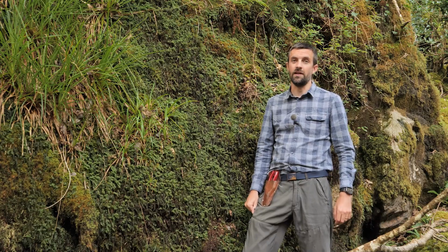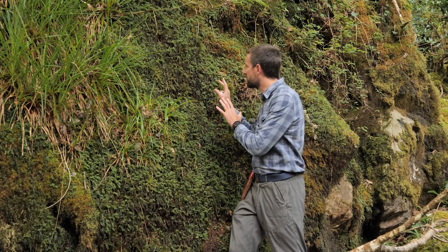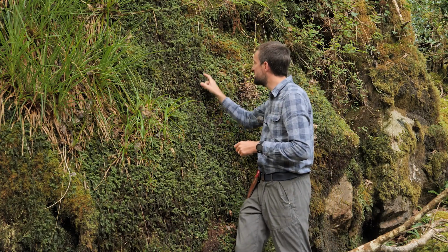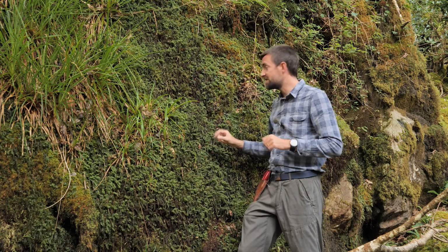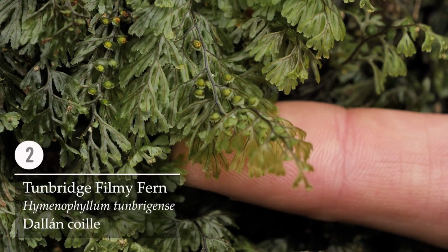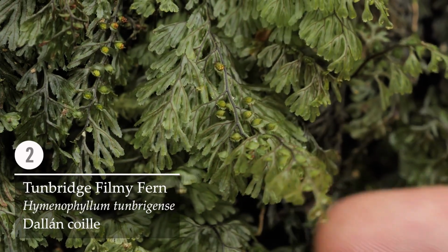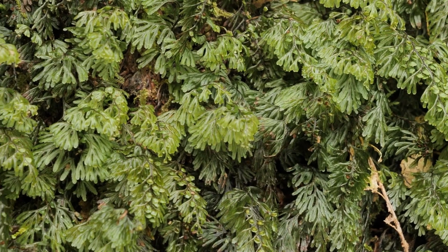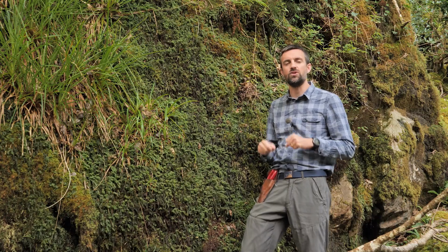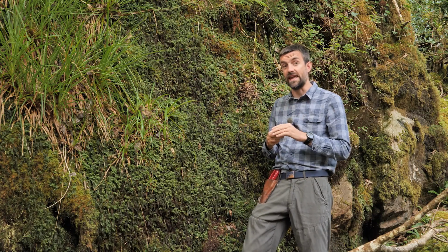So it might look like I'm stood in front of a bank of moss, but you have to get really close to see that the majority of the plants growing on this bank are actually ferns. And they're really special ferns. They're one of Ireland's 3 species of filmy ferns. Filmy ferns are unique among the ferns because their leaves are just 2 cells thick.